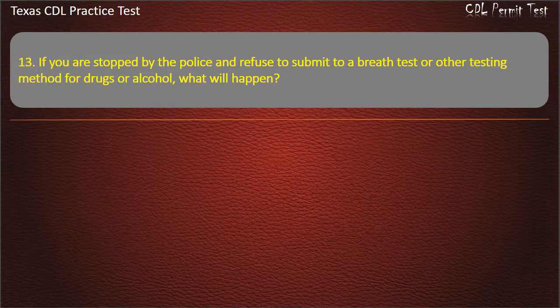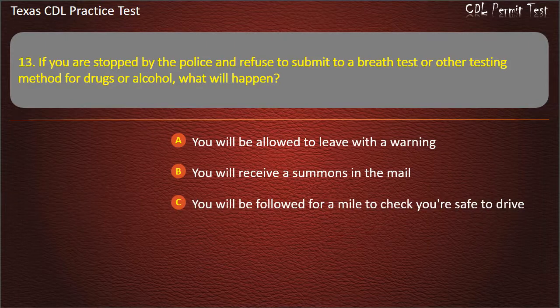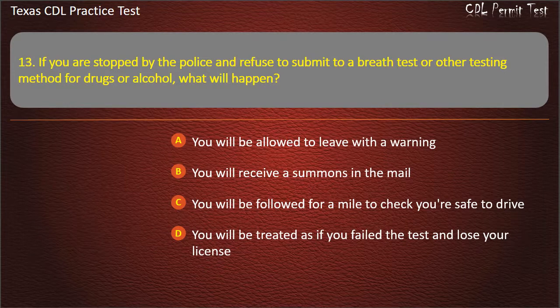Question 13. If you are stopped by the police and refuse to submit to a breath test or other testing method for drugs or alcohol, what will happen? You will be allowed to leave with a warning. You will receive a summons in the mail. You will be followed for a mile to check you're safe to drive. You will be treated as if you failed the test and lose your license. Answer. You will be treated as if you failed the test and lose your license.